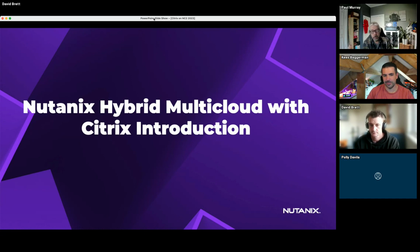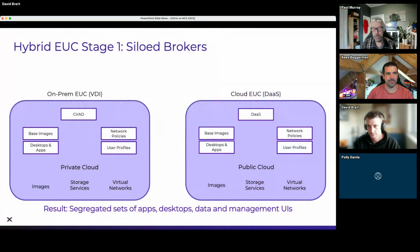So this hybrid multi-cloud story with Citrix, let me try to explain that. This slide or this picture is probably nothing new to most of the attendees. What we're seeing a lot today is you end up with siloed brokers. What I mean by that is you could have a set of infrastructure that is on-prem, and another set of infrastructure that is cloud-based. Essentially, they are pretty much identical.